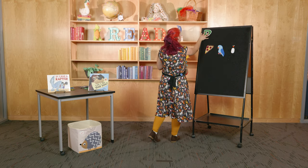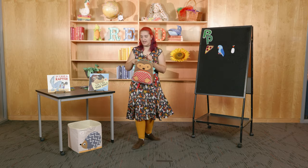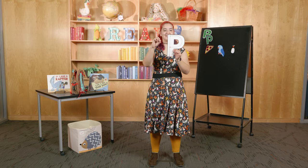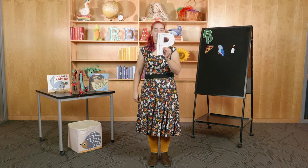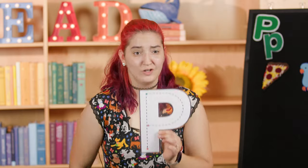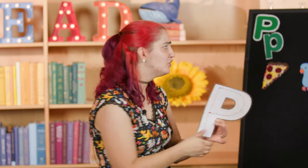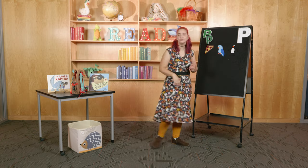Here we go. Our big P. And our little P, and I think you guys are ready to try drawing it too. Let's get our magic fingers out and we'll draw it together. It's just two easy lines. Here we go. One, two. Great job, let's do it one more time. Here we go. One, two. Great job. You can practice writing your big old letter P at home too.